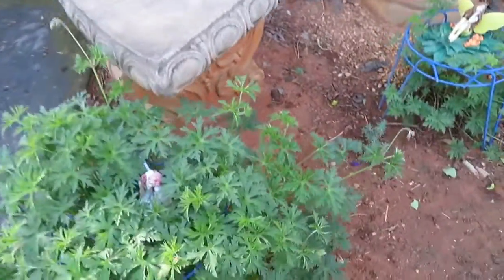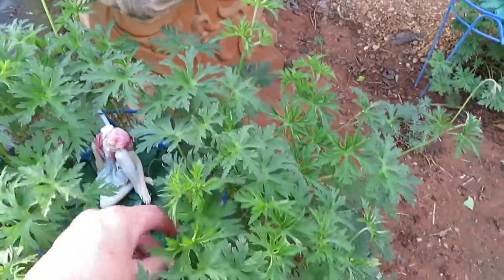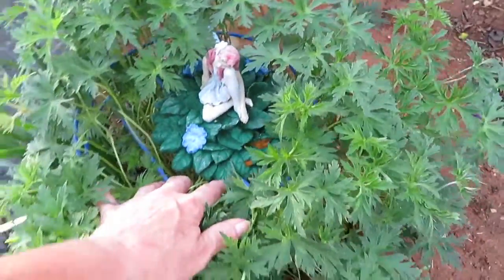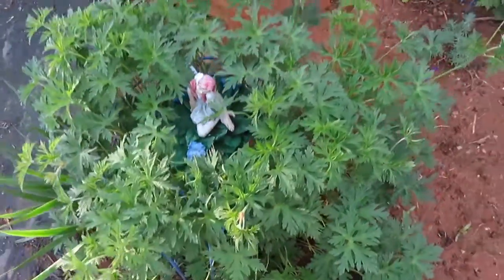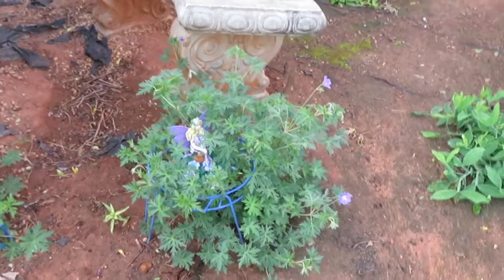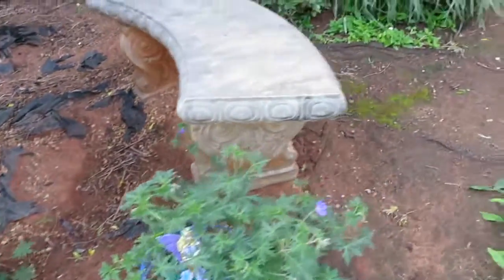I told you in one that these would get up and over the little fairies, and they've already done so on that one right there. I think I'm going to try to just get some taller little stands if I can find some.